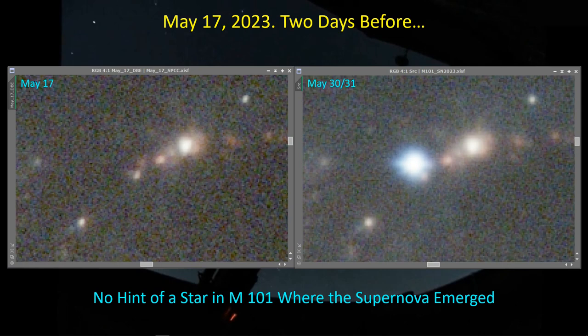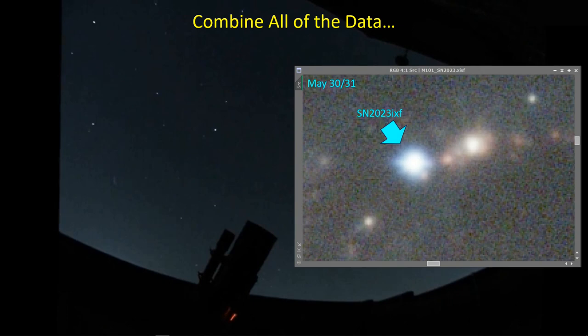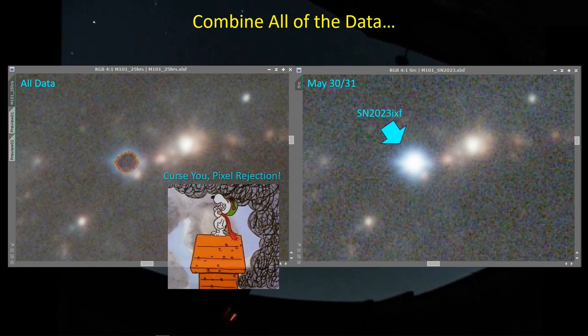So if you're interested in getting a picture of the supernova, now's a good time to do it, because after all, we don't often get a chance to take a picture of a galaxy that has an active supernova going off in it. What you want to do at this stage, of course, is add those 10 hours of new data on with the previous data that I already had, maybe 15 hours or so, to get my total data set for M101 and my final image. Now, the problem is, when you combine the data, the pixel rejection algorithm quite effectively eliminates the supernova from your image, which is not exactly what you're looking for.